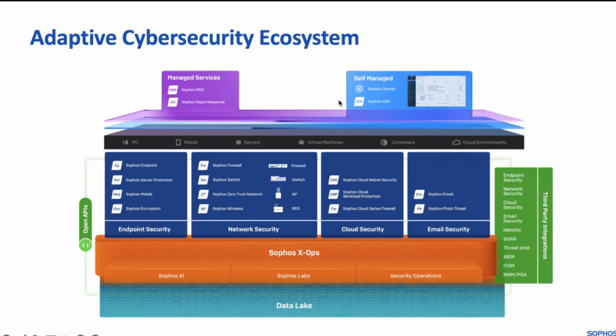All of them can be managed within our cloud management platform, Sophos Central, and all of them, including these third-party integrations, plug into this data lake. That is just our centralized cloud repository that we use to store telemetry and generate detections for detection and response solutions like XDR and MDR, which is the one we're going to be talking about today.